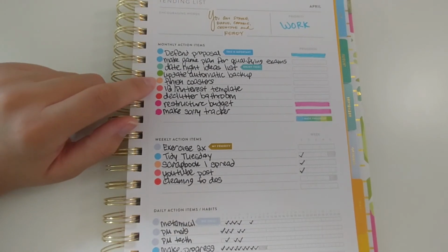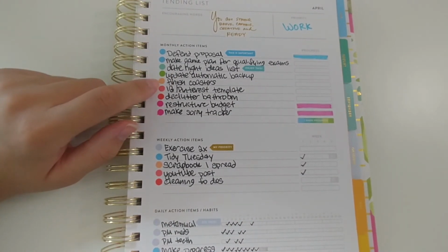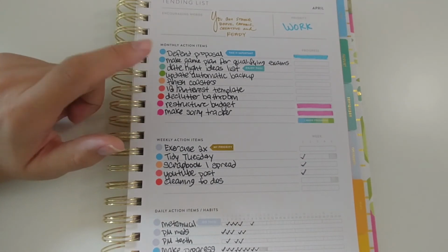The next category is this peach color, which used to be friends and family, but I decided for this quarter that this will be specifically my crafting category. So I used to have recreation and crafting kind of molded into one, but I decided that crafting should have its own goal. So the first action item I have is just to finish making these coasters.